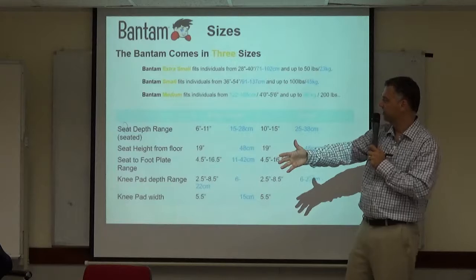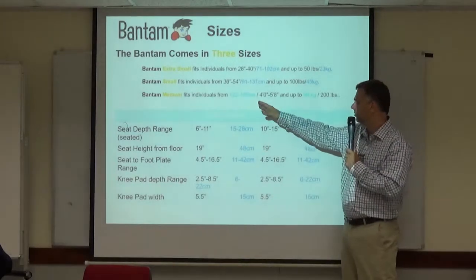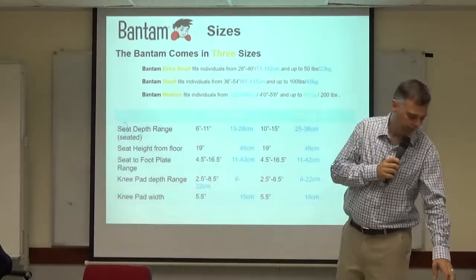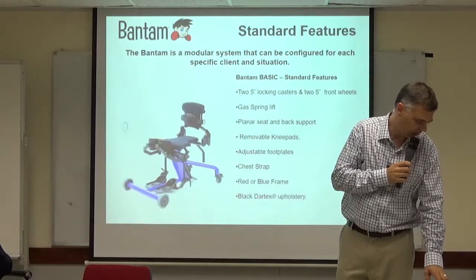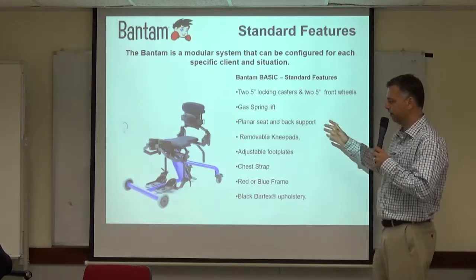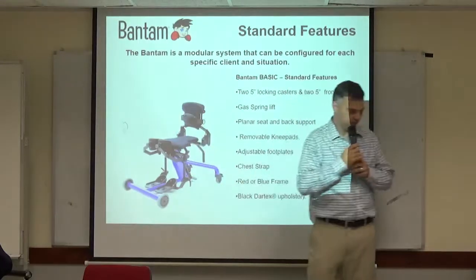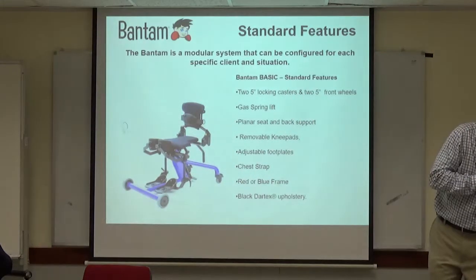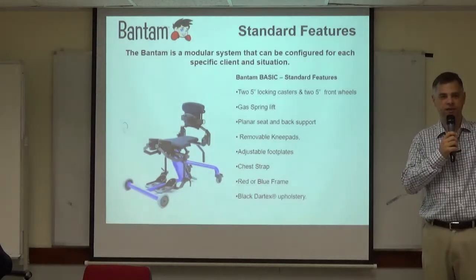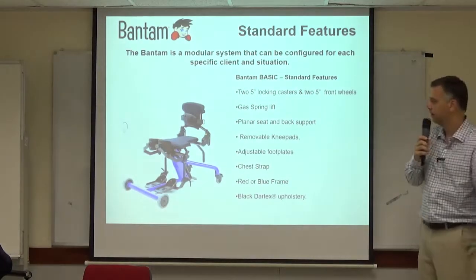And then we have this one here, which is a Bantam Medium, which is basically for adolescent kids. So 122 to 168 and up to 90 kg. So we have a range, and they all kind of work similarly. So in a very basic configuration, this is what you're going to get in a Bantam standing frame. Now, as we're going through this, if you picked up a brochure on the back, this is the Bantam catalog. So it's going to have all three of these in here on this purple one.